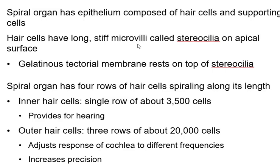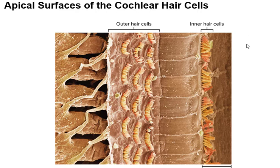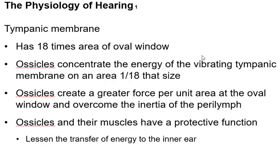On top of the hair cells are long, stiff microvilli called stereocilia. And then there's a kind of a gelatinous membrane. Here's an electron micrograph picture. Remember, the electron micrograph pictures are all gray, so you can put them in a computer and you can make them different colors. So there's the inner hair cells and there's the outer hair cells.